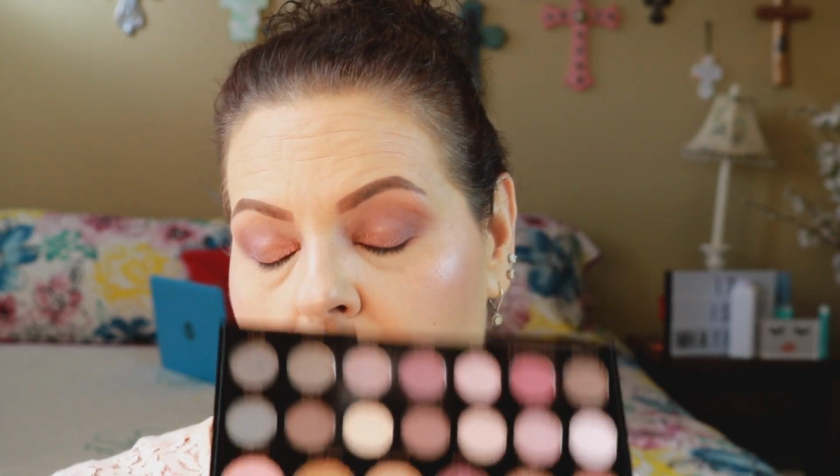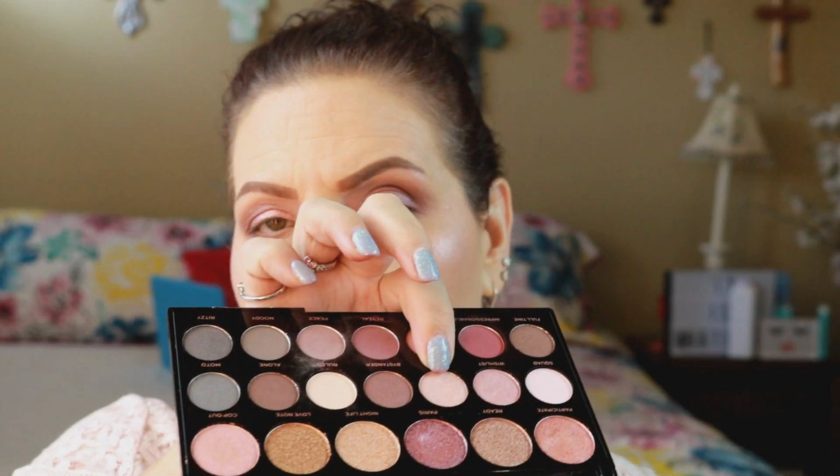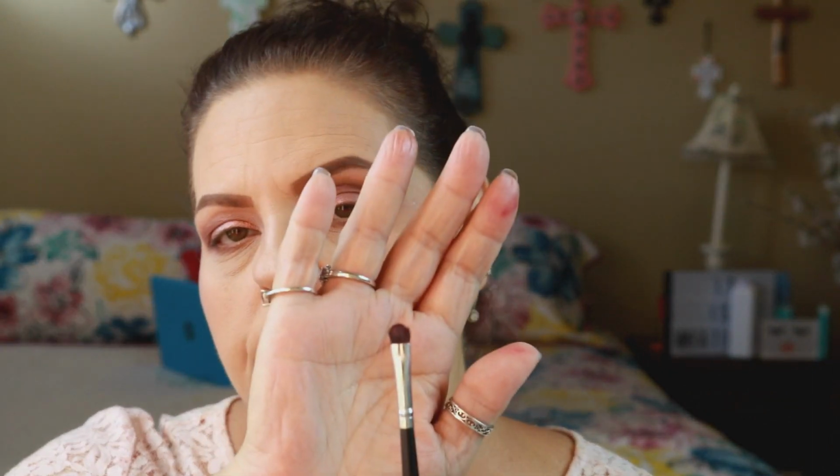Alright, there's actually three or four really beautiful, really light shimmers. But I think I'm going to go for this one here called Soul. It's kind of a really light champagne. And I think it'll be nice on the inner corner if I can get it to show up. Let's see. I think I'll use this little detail brush. It is a BRC SO1 by Coastal Scents.